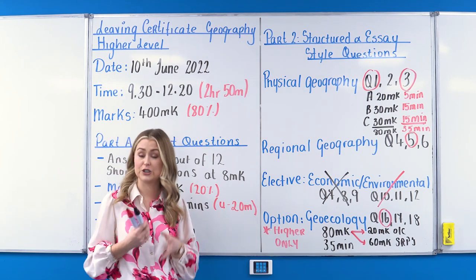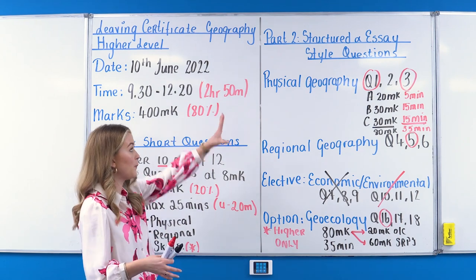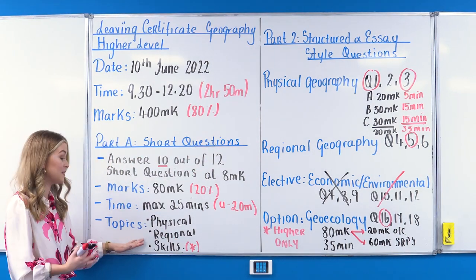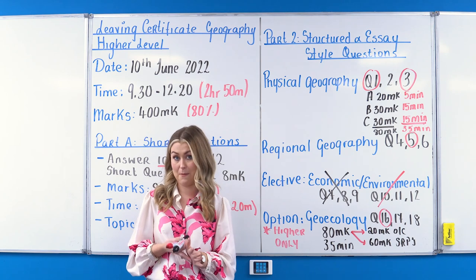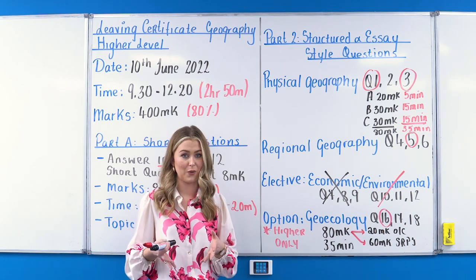So guys, here, just a tip for the 2022 students. Decide on your sections. I personally wouldn't leave out physical or regional because they are examined in your short questions. And then decide on your third. Focus your studying on them, okay? So study smarter rather than harder, okay?